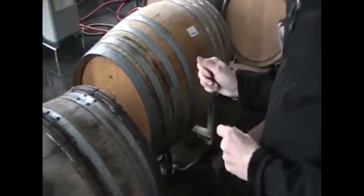Let's put her in. So we are now going to rinse the barrel perfectly clean for a few moments, and then we're going to let it dry, and then we'll gas it and cork it.